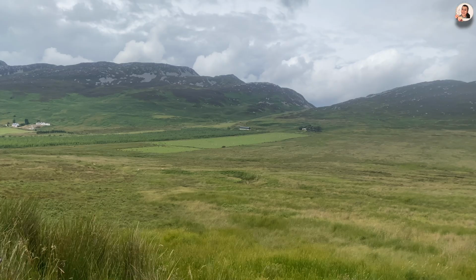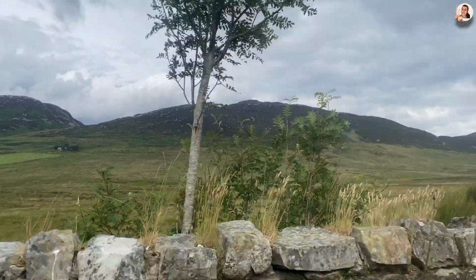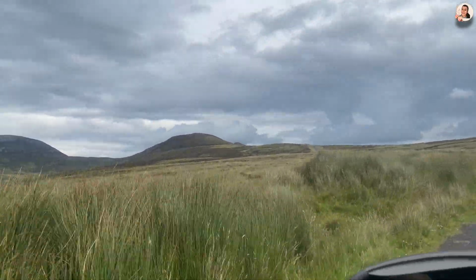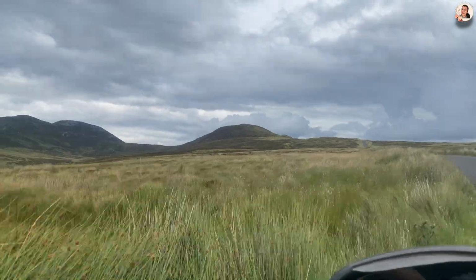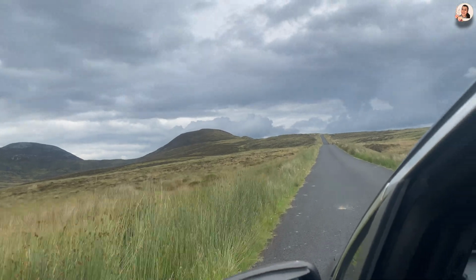Glenevin Waterfall is about a 30 minute drive from Fort Dunree, and the route takes us through some of the most scenic parts of the Inishowen Peninsula. The drive itself is an experience with rolling hills, charming villages, and more of Donegal's stunning coastline.